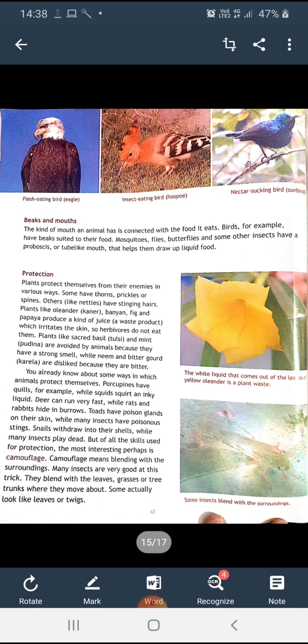You already know about some ways in which animals protect themselves. Porcupines have quills. Squids squirt an inky liquid, while deer can run very fast to protect themselves. Rats and rabbits hide in burrows. Toads have poison glands on their skin, while many insects have poisonous stings.